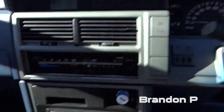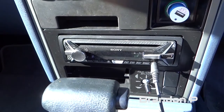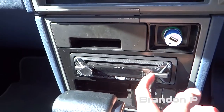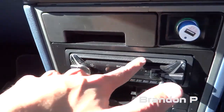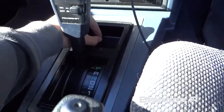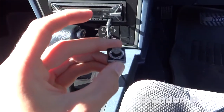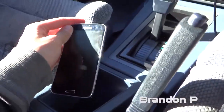Yeah. Then we have my Sony head unit thing. It's not Bluetooth or anything, but it does the job. It's pretty good. I need to dust the car, but it's got a carbon fiber look to it. So then the sticker came off my bonnet badge, but whatever. And handbrake, and keys, and got my phone.